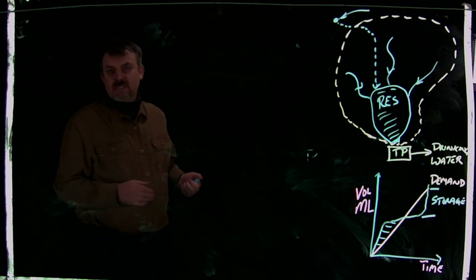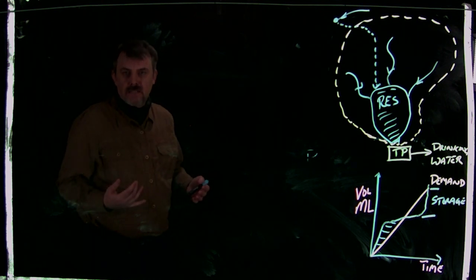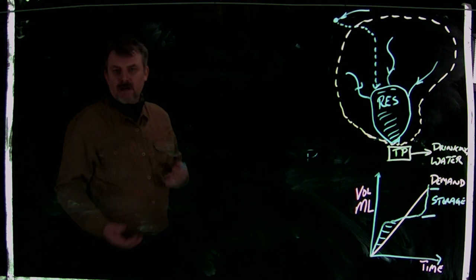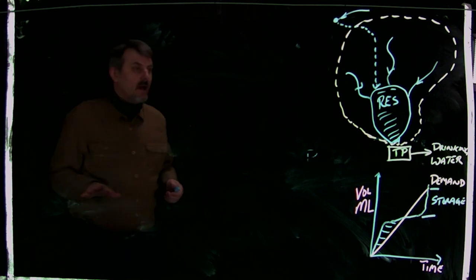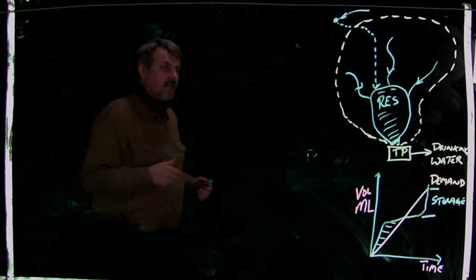And what you will see is that, generally speaking, if we have a highly seasonal climate, then under those circumstances, we need to have larger storage capacity. Now, we'll illustrate that in a moment, but let's consider what we've just seen at Dungonnell.